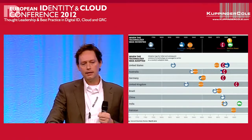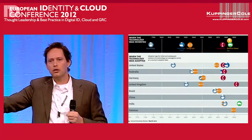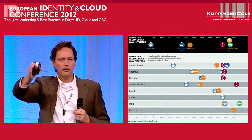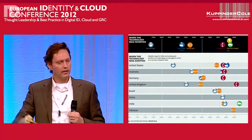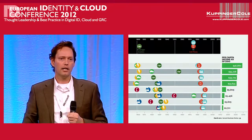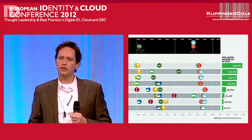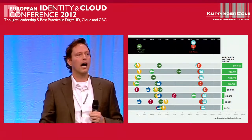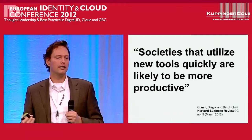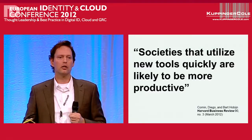And you'll see there's a very consistent pattern where, starting with the steamship, it was a very gradual slope to where countries, it was invented, there was quite a lag, and then countries would adopt it. And you'll see going from the telegraph, the curve is getting steeper, telephone, it's getting steeper. If we look on the right here, we'll see the slope with the PC and the cell phone getting much, much steeper. And what they found was that the income of each of these countries was directly correlated with their adoption of these major groundbreaking technologies. So they concluded that societies that utilize new tools quickly are likely to be much more productive than societies that lag behind and are slow to adopt.